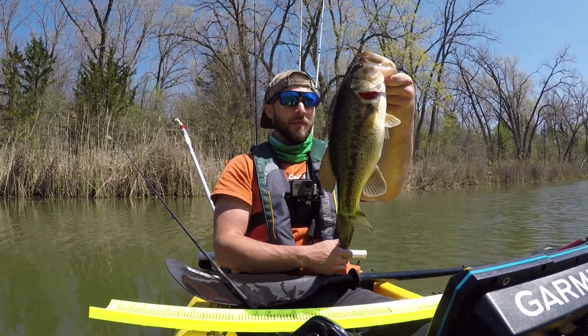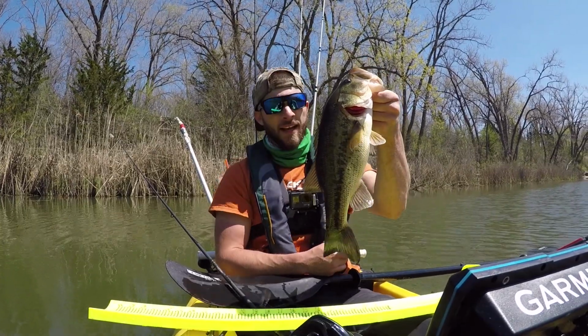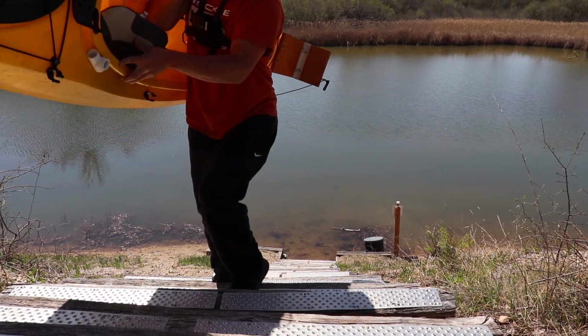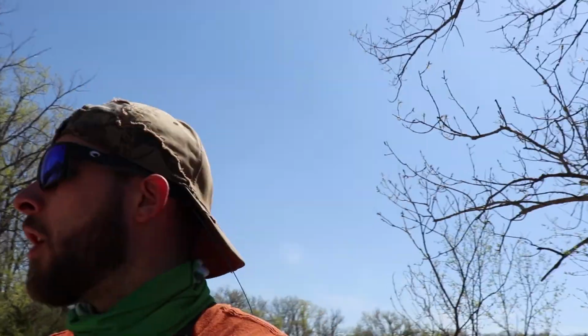Finally, we're back on the water catching some greenfish. Hit that thumbs up for that, guys. Look at that. The key is don't stop walking and don't look up to see how much is left. Definitely worn out after that.